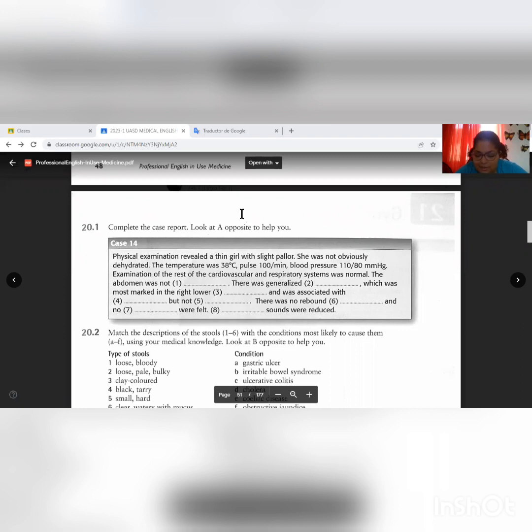The temperature was 38 degrees Celsius. Pulse 100 per minute. Blood pressure 110 over 80 mmHg. Examination of the rest of the cardiovascular and respiratory systems was normal. The abdomen was not distended.